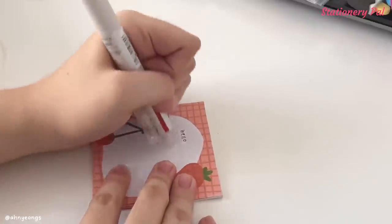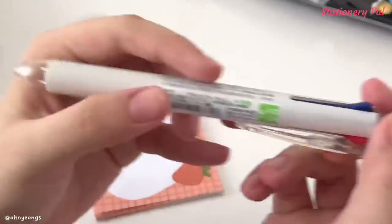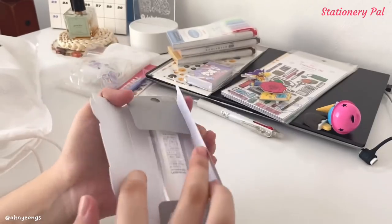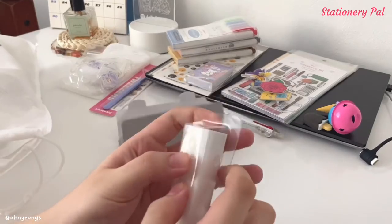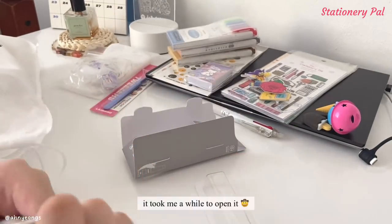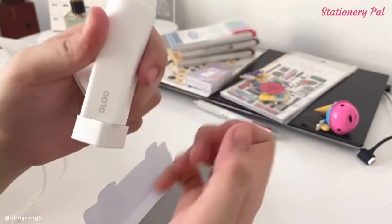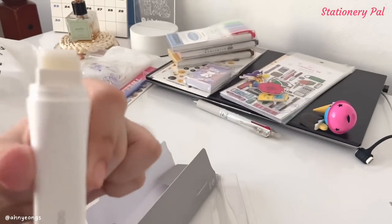Wow, this is so cool. I actually didn't know that Friction has this 3 set in 1 pen, which is so cool. What is this again? I don't remember getting this though. Oh, this is a glue stick. Oh, this is the coolest glue stick I've ever seen.